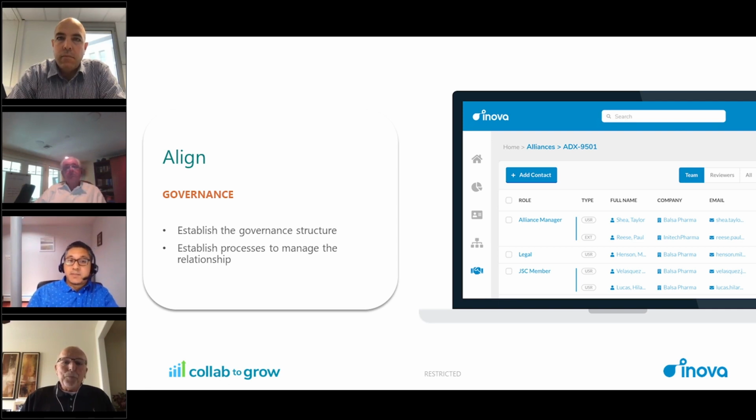Yeah, setting up your governance structure and identifying key contacts and key stakeholders is another feature that Inova provides. You can set up roles and assign team members to appropriate committees, which can be done on an individual alliance basis. So you know exactly who is involved and can easily communicate with them, pull them into meetings, assign them critical tasks, and so on. Great.